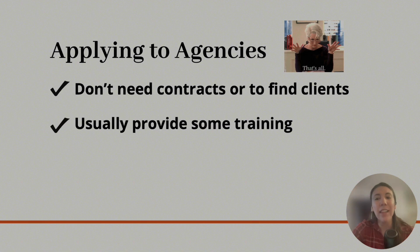It also provides a little bit of structure if you're new to being a business owner and they might train you. You're essentially an employee to them, but you may or may not be a W-2 employee. So you're like a subcontractor and you'll still handle all your own taxes and everything on your own, but you'll most likely be treated like an employee. Sometimes they have their own training and systems in place. This was my experience when I worked at an agency.